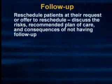Our documentation would include that the chart is to remain open but closed to abnormal pap or abnormal breast follow-up at this time. But any time the patient calls the clinic or returns to the clinic for any reason, we're going to repeat our counseling and try to reappoint them if possible. So when we do come in contact with that patient, we're going to offer to reappoint them and go back through the recommended plan of care and the consequences of not following up.